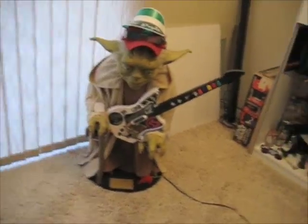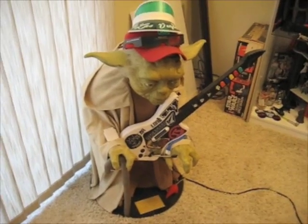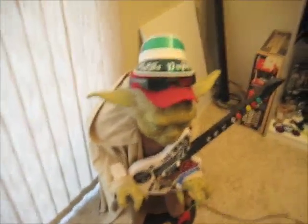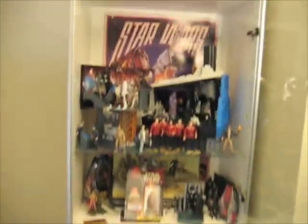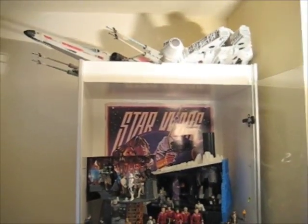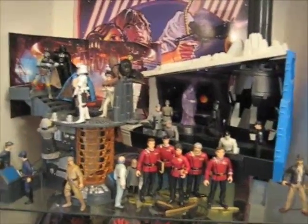And that's not just any old green strange Martian guy. Of course, that is Yoda, complete with my Hunter Thompson visor, courtesy of eBay. He's rocking the Guitar Hero controller. Great game. Inside this cabinet over here, we have basically all my cool little Star Wars figures, and I'll try and get most of this in here.